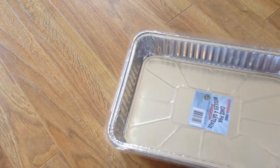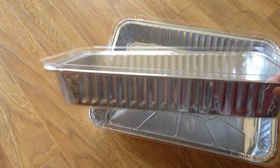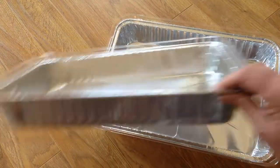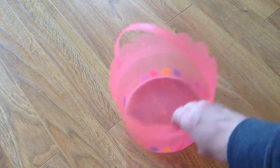I had a plan for them, and now I don't know what I'm going to do with them. I got 2 of these cake tins with lids, because I'll be making some extra cupcakes that I'll leave at home, and I'm just going to stick them in here. That's the way I usually take them, or store them at home. Let's see, what else did I get? Easter-ish.